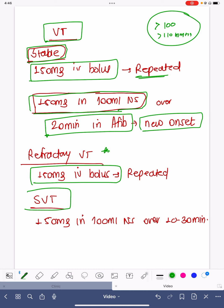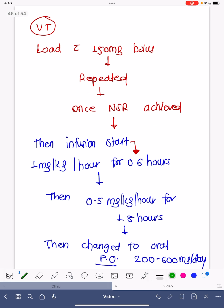And for supraventricular tachycardia, definitely 150 milligram of amiodarone can be given, diluted in 100 ml NS, and it can be given over a period of 10 to 30 minutes. This usually very commonly reverts this SVT to a normal sinus rhythm very, very beautifully.